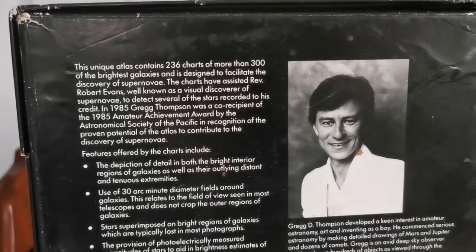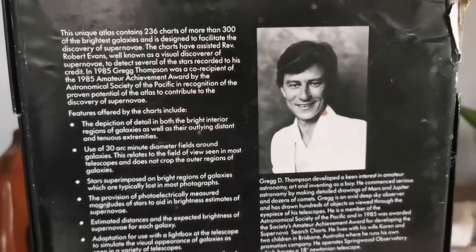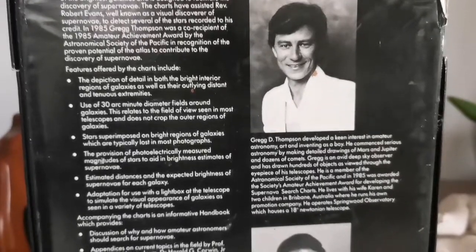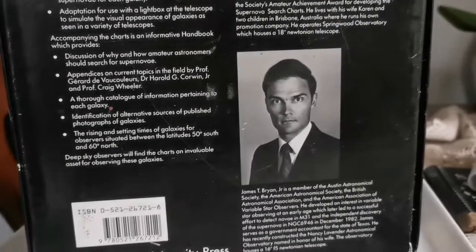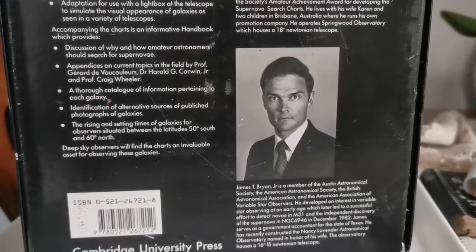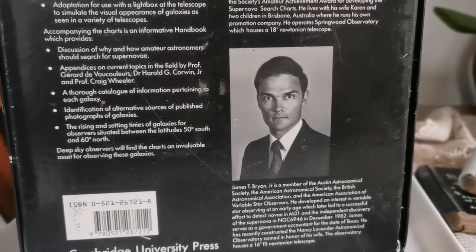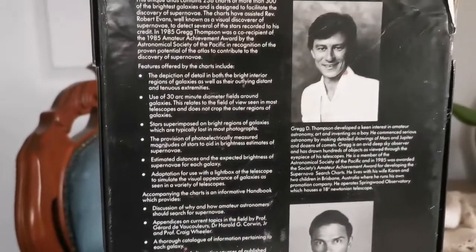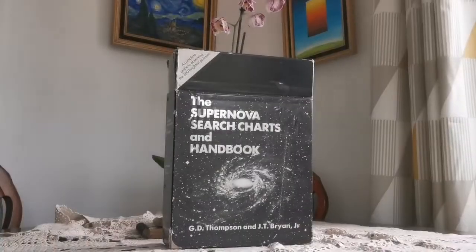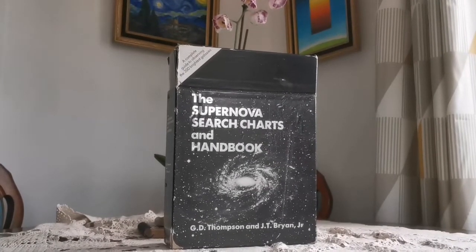And this is the back of the box, which introduces the authors. Greg Thompson was famous in the 1980s. I don't know if he's alive yet, or he must have retired. And this guy who looks like Franz Kafka is Brian, James T. Bryan. And that's the ISBN. And this is the Supernova Search Charts and Handbook.